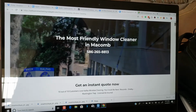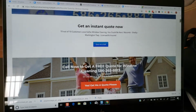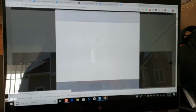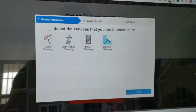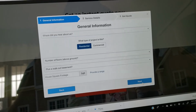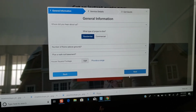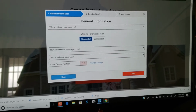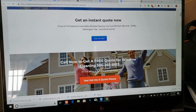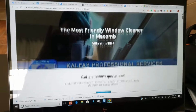And we can quote windows directly from Google Earth. And now you see this give me a bid. So this integrates with Responsibid, which I'm building out right now. The customer can actually go in and pick what service they want. Look at this. How did you hear about us? Number of floors? Does it have a walkout basement? They can go through the whole process, and then videos of me will pop up selling them window cleaning, and then they can schedule. They can get the price and everything right there from the website, completely automated.